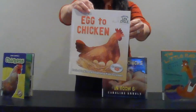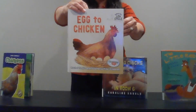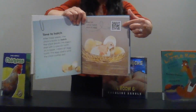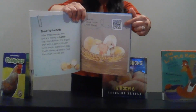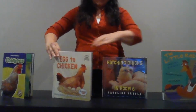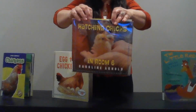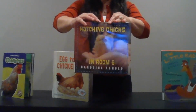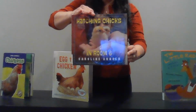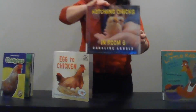Egg to Chicken by Rachel Tonkin and Stephanie Pfizer Coleman. What I love about this book, it has barcodes inside, so you would scan that with your phone, and then you can watch a real chicken hatch. Hatching Chicks in Room 6 by Carolyn Arnold. This is a cute book about a kindergarten class and they are waiting for their eggs to hatch in 21 days.